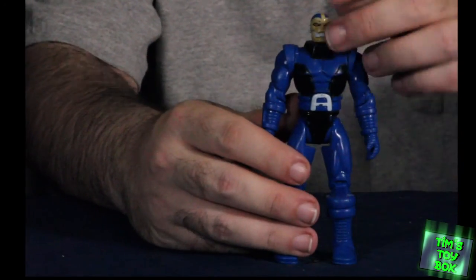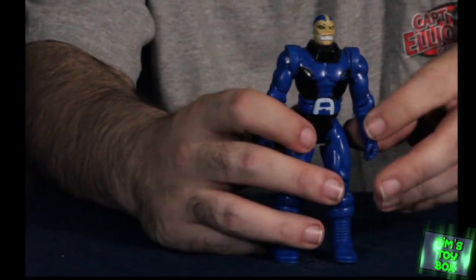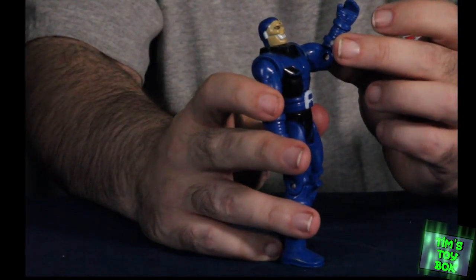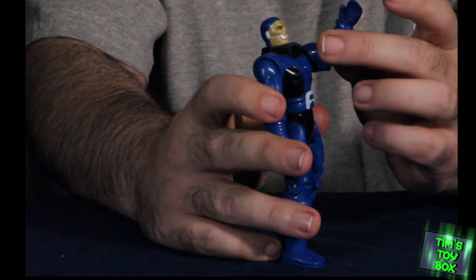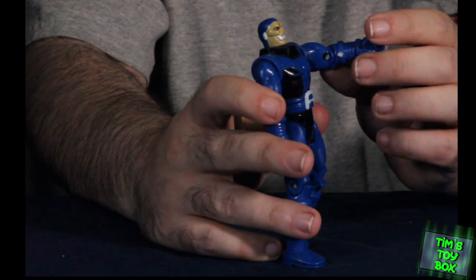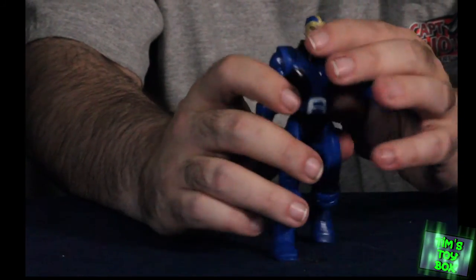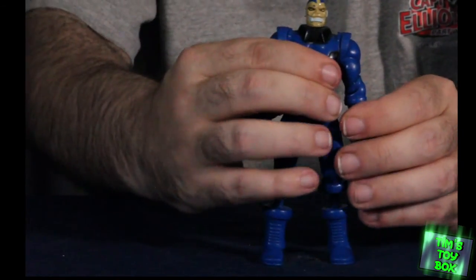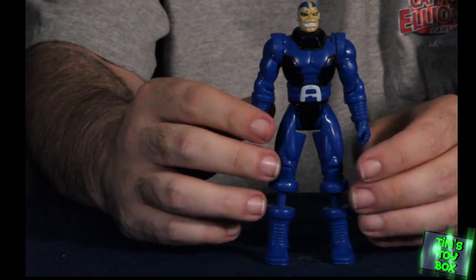One of the best figures of the line. Unfortunately, this guy does have some problems. As you can see, the tubes that go into his arm have actually snapped off. I may not be able to get him back in there. I don't know how to get that out. Those are those tabs, and they're very tight. But he does still have his action where he gets taller.